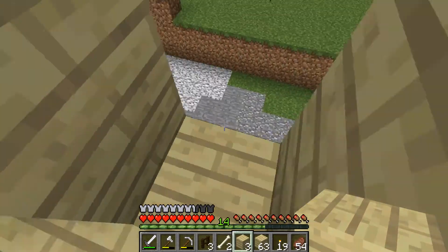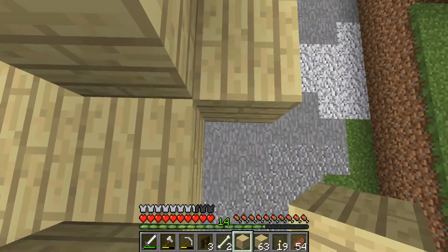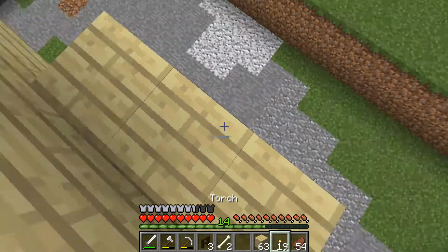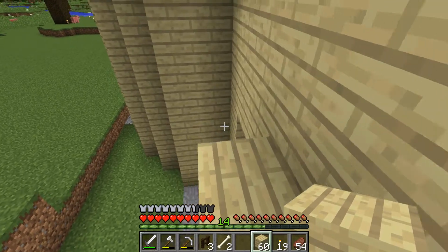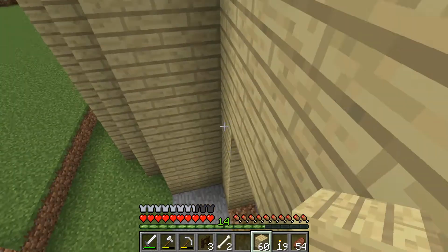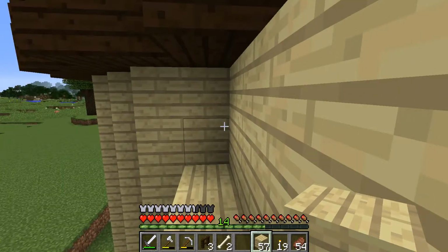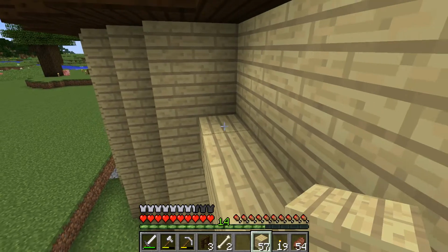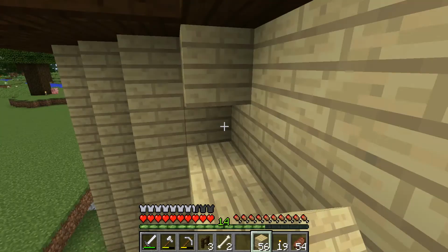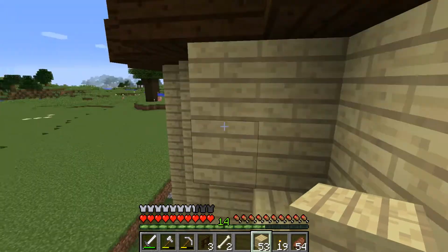But let's go ahead and start building. It might be easier for me to build the underground part of this. Hopefully I have enough birch. So what I am going to do is close off that wall down there. I'm trying to think. I think this is just going to be a totally new building, so it's going to start from here.